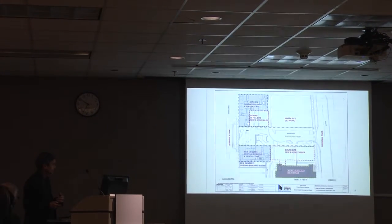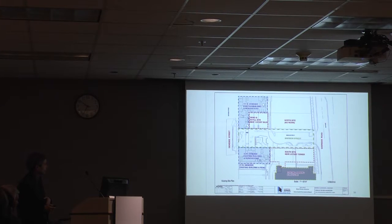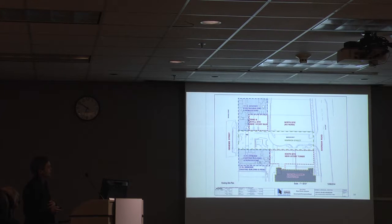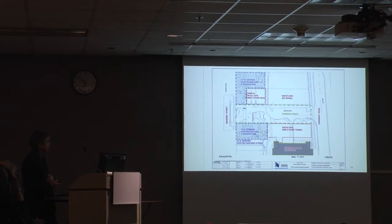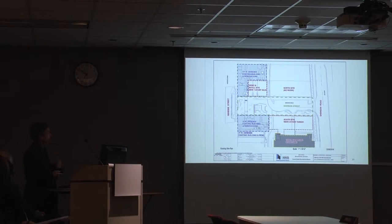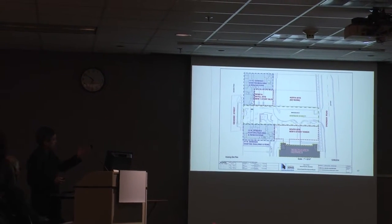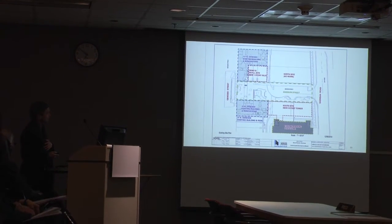Again, Jeff went over the basic components of the project, the renovations of 111 North Genesee, and what I affectionately call the little building, 33 North Genesee. We're going to do some demolition there to take care of the early learning area, and then you can see the south side where the 6-story tower would be.